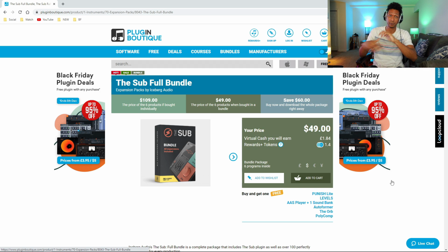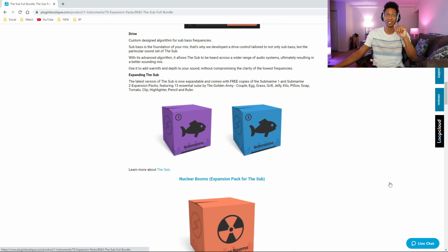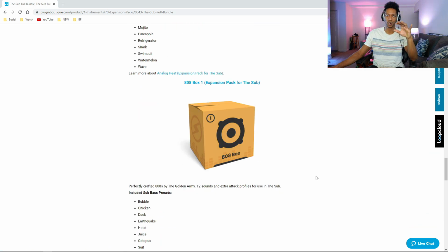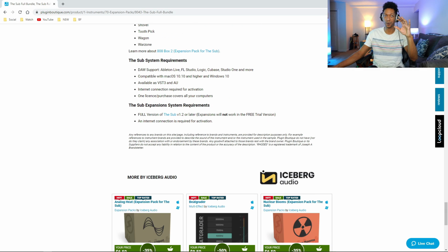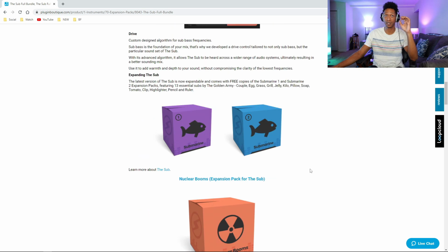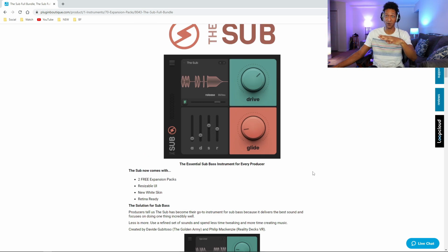This next one is another bass plugin, but it's same price, and you do get extra packs just like with the other one. However, this is not geared towards making your own 808s or basses. This is more geared towards just picking a bass and going on with it. And you can increase some of the saturation, you can increase the attack, you could change the amp envelope, you can make it glide, and it's the right kind of glide. It's not portamento, it's actually legato, which I covered in my SubLab video.